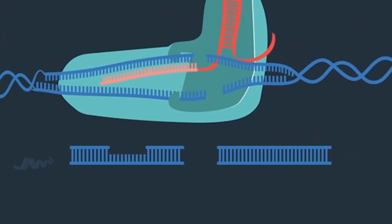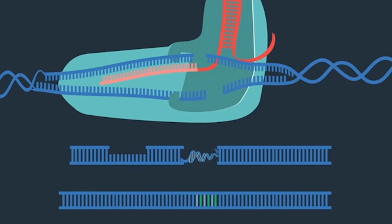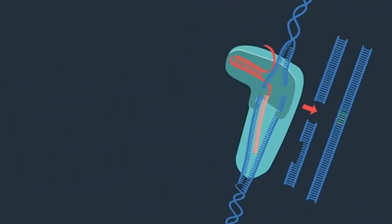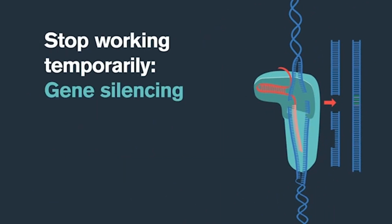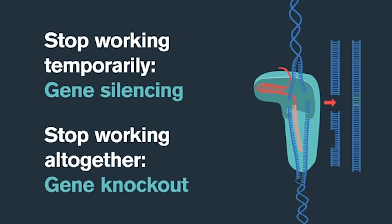But if scientists introduce a strand of DNA that they've designed, it could be used as the instructions to repair the damage. This means a new gene that wasn't there before could be made and added to the DNA. In this way, CRISPR-Cas9 has been used to fix genes, remove genes, and add genes. It can also make genes stop working temporarily, which we call gene silencing, or stop working altogether, which we call a gene knockout.